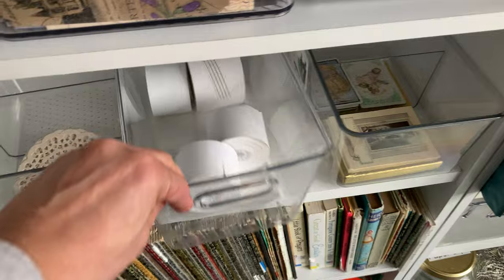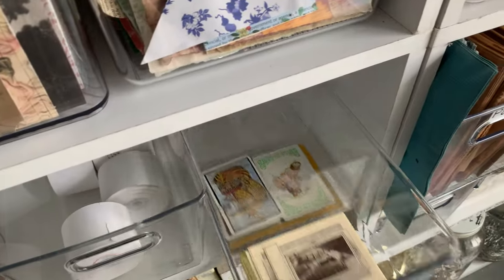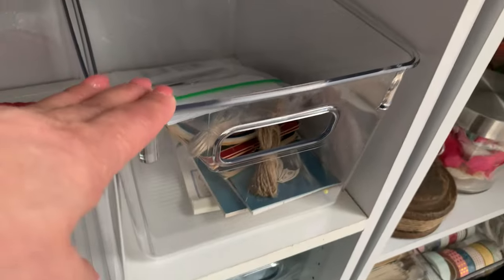Some doilies. So see, these are all things that I'm still not sure about. I have more things that I have to unpack, so I didn't do anything with them yet. Then I have paper bags here, doilies, and things that need to be sorted.